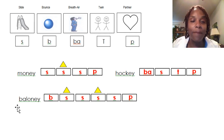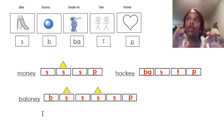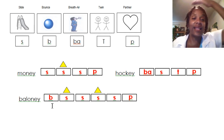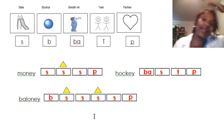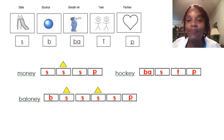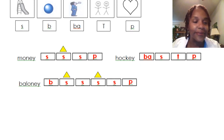Good job. Now here's a big one. This is going to be a really big step, right? It's like cha-cha-cha, right? So baloney. And baloney has a bounce sound. Slide clown, slide clown, slide, partner. Oh, that's a lot. So I'm going to call it out while we dance out this word. So, bounce, clown slide, clown slide, partner. Good job. So again, that's a part of your homework packet. It's a whole sheet of words that you're going to sound out, write the dance steps, dance it out. Good luck.